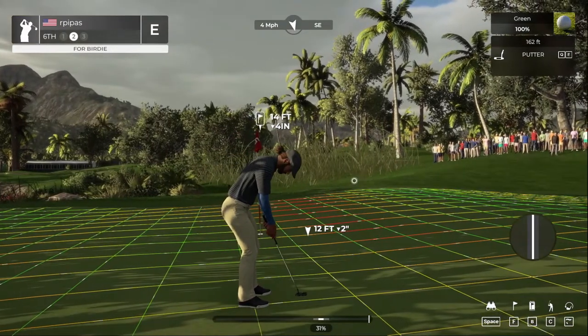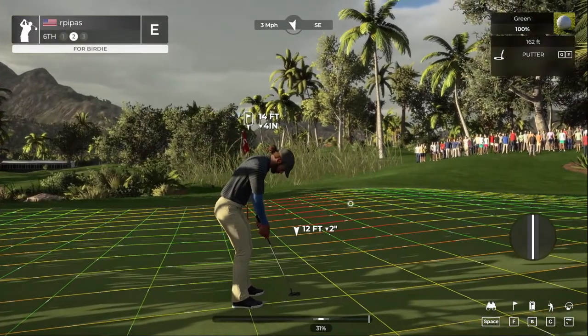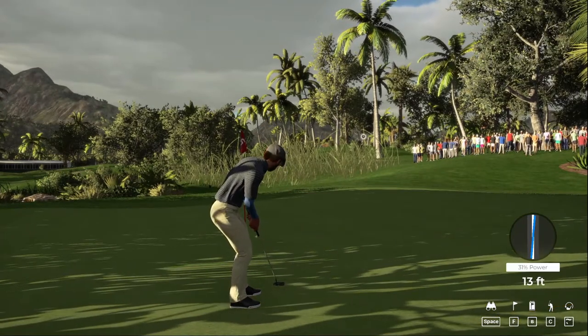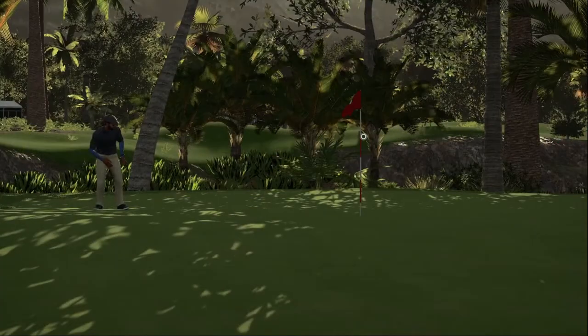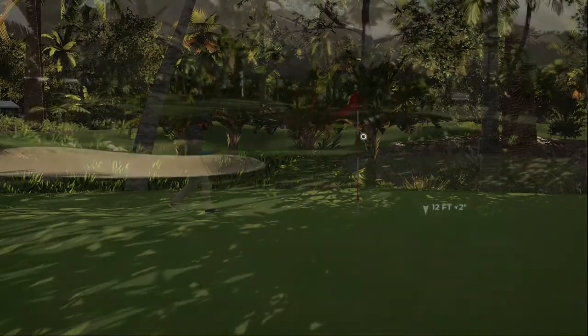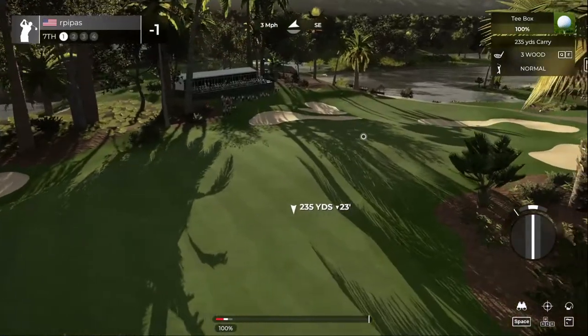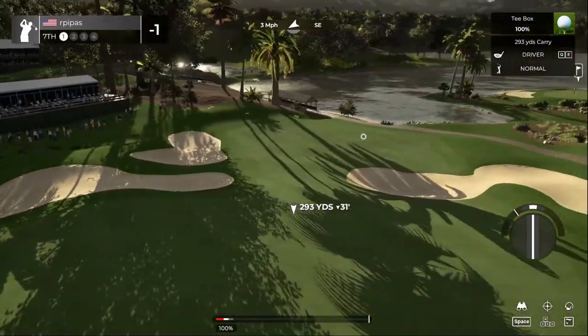All right, very big, right to left. Towards that hole. Nice. That's nice. Drops to go back one under. Birdies. Very challenging course. Par four.